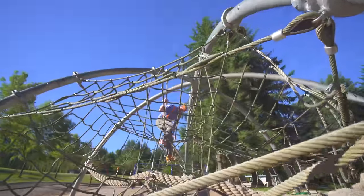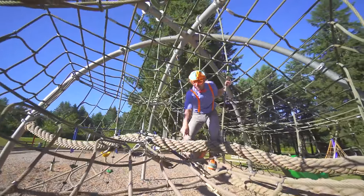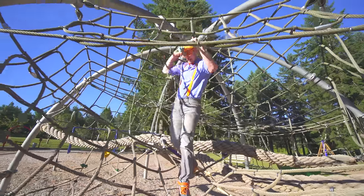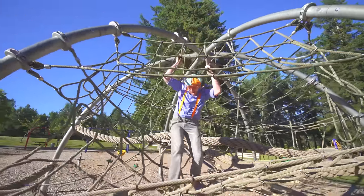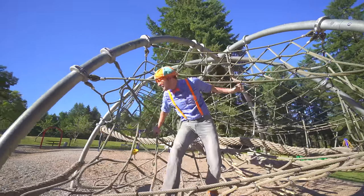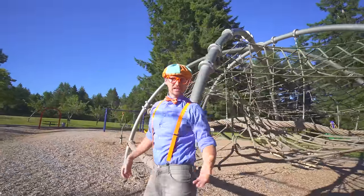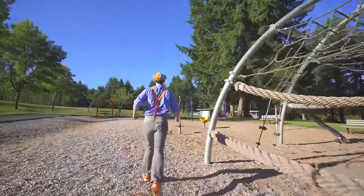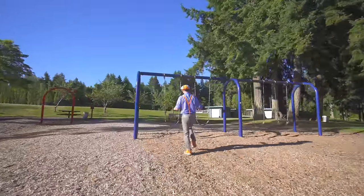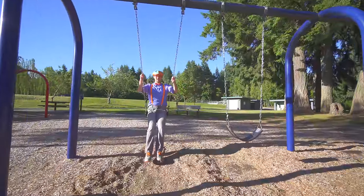A little area down here. Look at these giant ropes. And then the small ropes right here. Wow, it's like I'm a monkey. Whoa. And swings, come on. You know what a swing is, right?